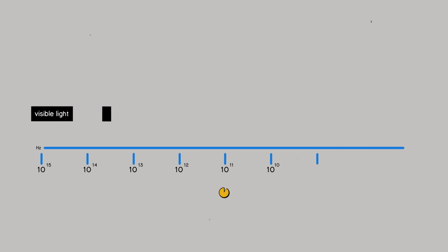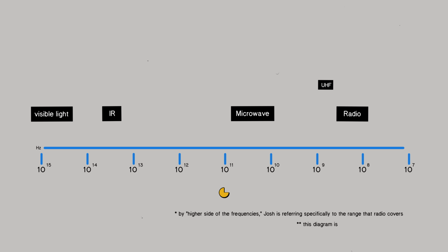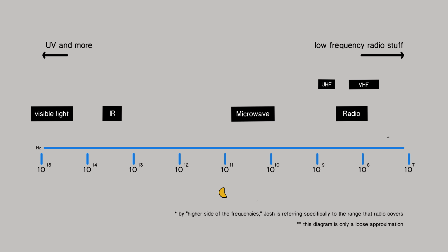We talked about AM and FM and shortwave. Where do VHF and UHF exist on that spectrum? Yeah, it's perfect. If you go up to the higher side of the frequencies, that is where VHF and UHF are. Those are the types of radios that punch through the atmosphere, so it's line of sight communication. So these guys are not going to broadcast to China from here.